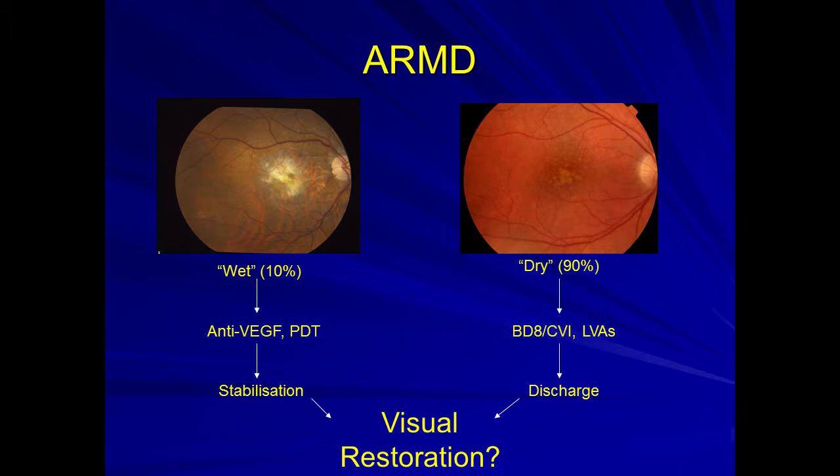However, 90% of macular degeneration is due to the dry type, which is a generalized wearing away of the photoreceptors at the posterior pole of the eye, and up till now there's been very little that can be done to overcome this. Patients with bilateral dry age-related macular degeneration are seen in a low vision clinic. They're given some visual aids which have a varying use, and then invariably are discharged from the eye clinics. The prospect now, however, is to be able to provide some visual restoration to these patients.